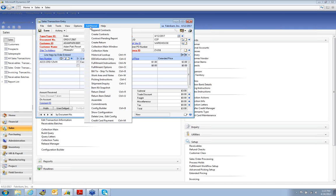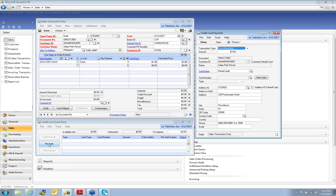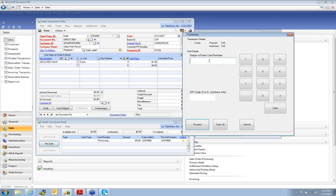So I can go up to additional credit card payments. This is the window that I talked about earlier. You can have this auto open. So at this point, I'd like to go ahead and pre-authorize their order for $3. I'm going to click on pre-auth, and click here on new card. I'm going to enter their card number, put in their expiration date, and currently the CVV code that I have to use is 123, but I'm going to put in 125, and I'm going to put in their zip code. So I'm going to go ahead and process.